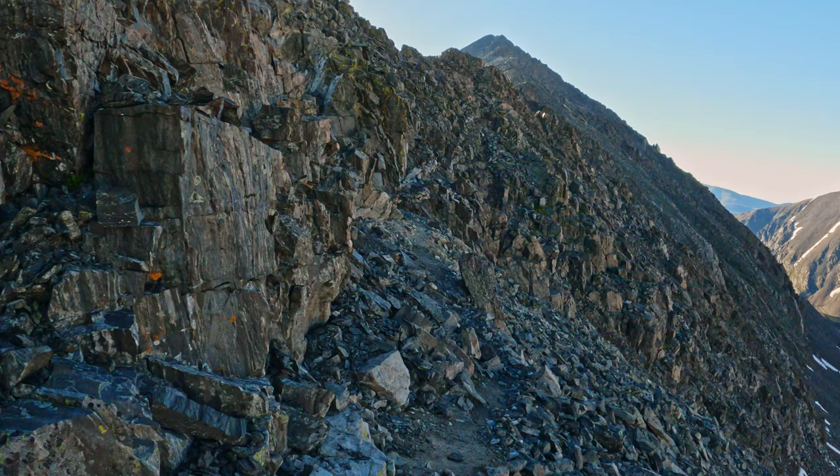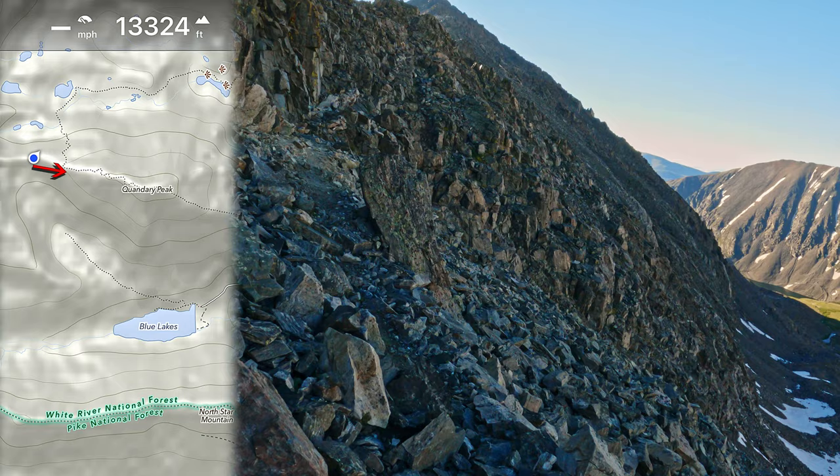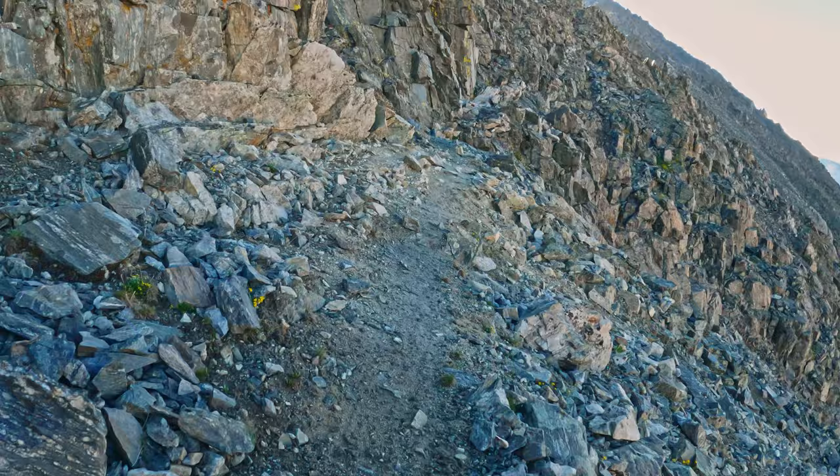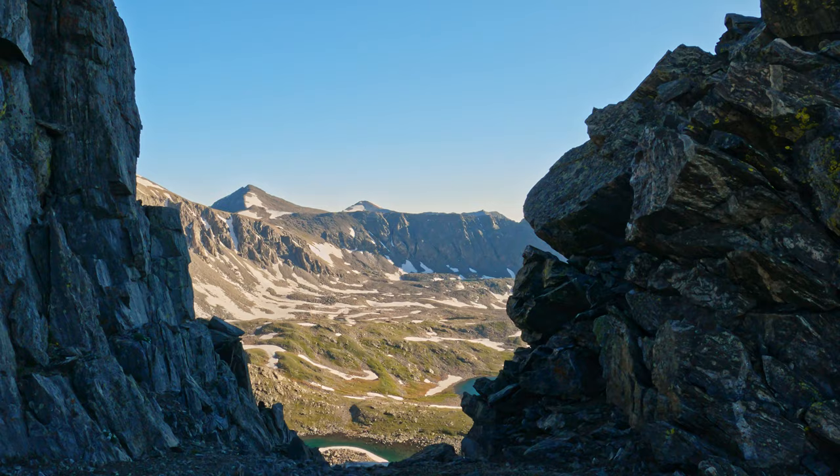And I found a very obvious trail that is just paralleling the ridge crest just to the south. I'm cruising that right now, and it's easy to follow and relatively friendly. It's just about to make a left. You get a nice little view. Wow, very cool.